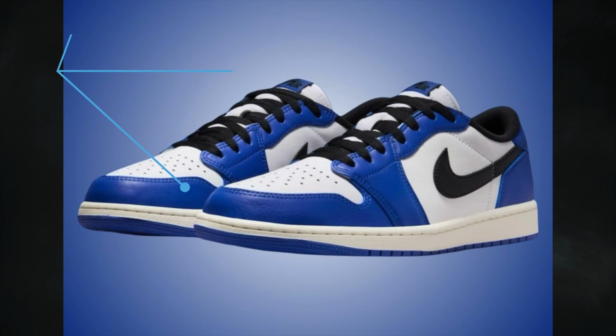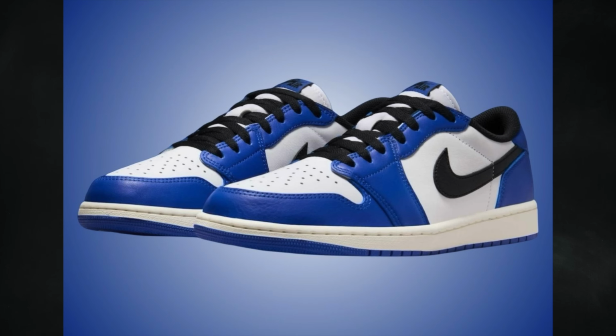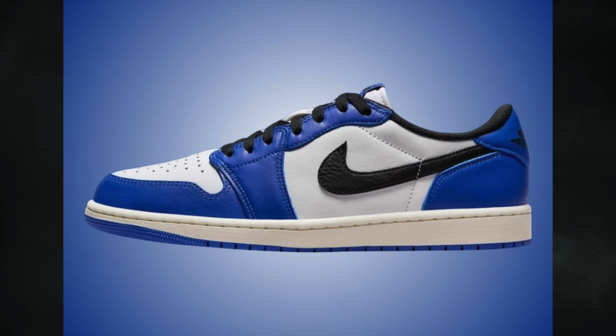Okay, so I believe this is our last set of official photos for this video, but we got more news, and we got official images of the Air Jordan 1 Low OG Game Royal. Now, I like these. These are clean. As most of you know, they resemble that of the 2018 release of the Air Jordan 1 High OG Game Royal. There are some differences.